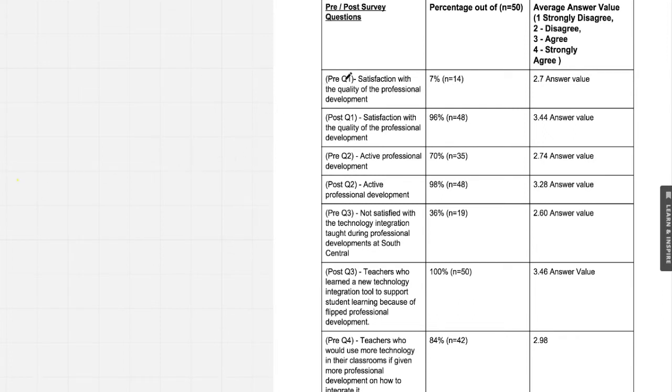In question 1 in the pre-survey, it was satisfaction with the quality of professional development, and overall the technology integration was pretty low. Most people were not all the way to agreeing. Only 14 teachers agreed. And then satisfaction in the quality of professional development after the fact, the post, went up to 96, and the answer value was 3.44 from 2.7, so it's an increase.